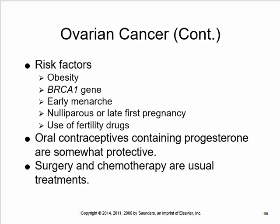If you look at this, it's a lot of the same risk factors as for breast cancer. It seems to be a problem of estrogen, because estrogen will stimulate follicles and growth within the ovary. Progesterone slows that, stops follicular development. So progesterone seems to help. So usually just remove it.